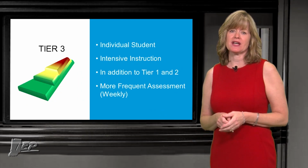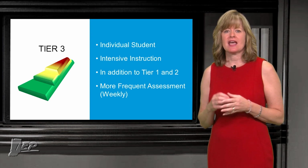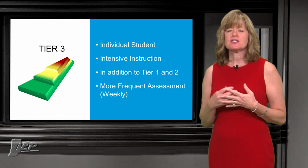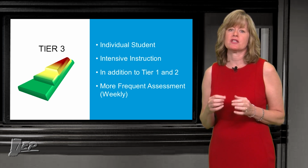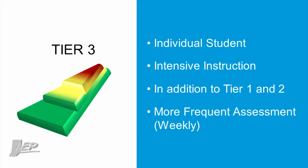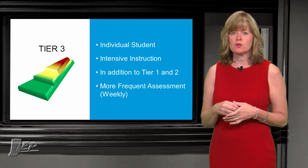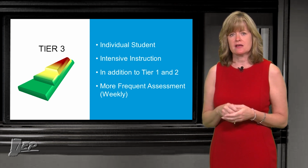As part of Tier 1, students are assessed in the areas of academics, behavior, and social-emotional skills 3 times a year. Students who are identified as needing supplemental, targeted support through Tier 2 are assessed monthly. Students who are receiving Tier 3 support should be assessed weekly with a tool that is aligned with the targeted area of need. Frequent assessment allows schools to determine whether a student is making gains and whether changes are needed.